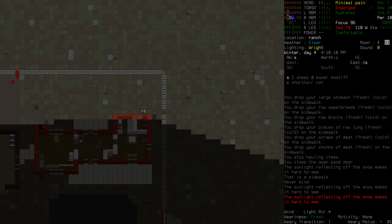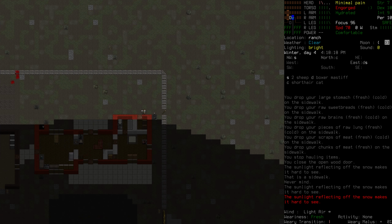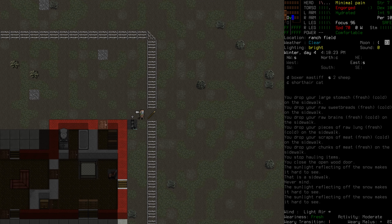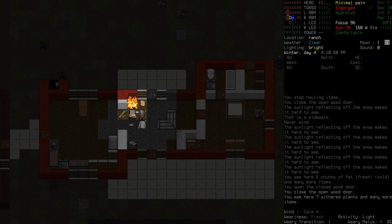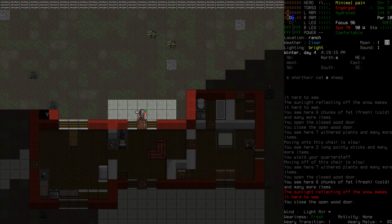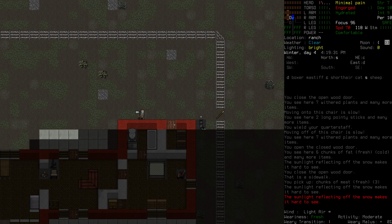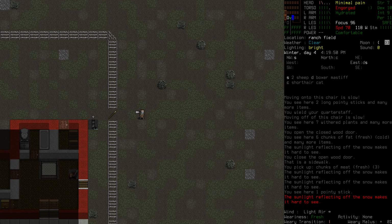Do we know how to make dog food? I'm trying to remember what we can actually try to tame dogs with, if we could just do it with meat. Oh, I mean, the boxer is just over there, isn't he? We're going to grab some of this meat. Well, first of all, we need to make sure that we actually grab our quarterstaff. There we go. And we will grab some of this meat. Let's see, what do we want to do? Chunks of meat. Let's just grab 3 pieces of that. And I want to see if we can maybe... This is a risk, because this boxer could become aggressive towards us.